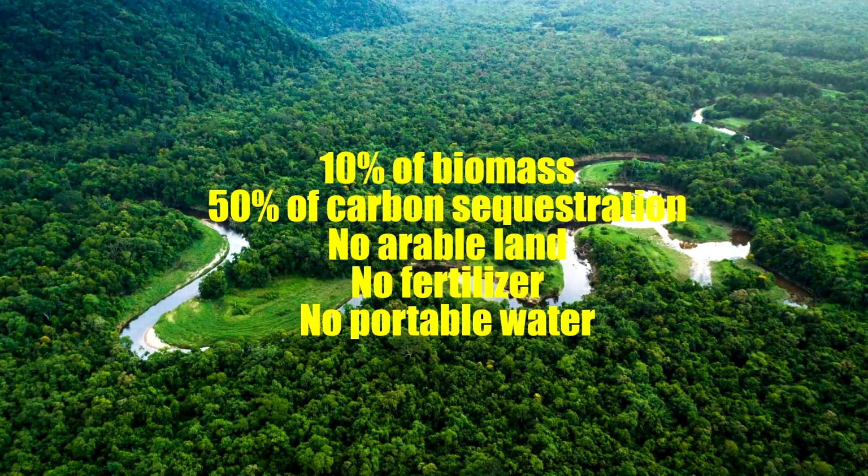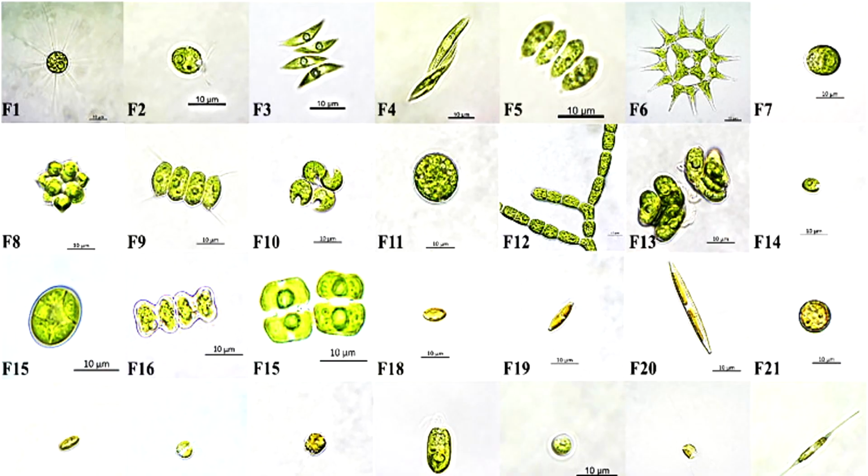Algae comes with different morphology and the species, but in a nutshell, it has 10% of its biomass, but it sequesters 50% of carbon sequestration on Earth. It does not require any arable land. It also does not require any fertilizer, and also it does not rely on the potable water. So again, the algae has so much rich morphology.